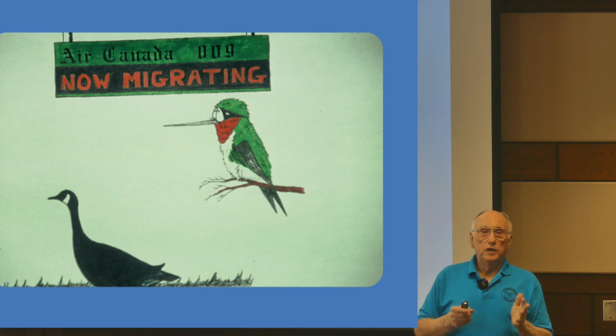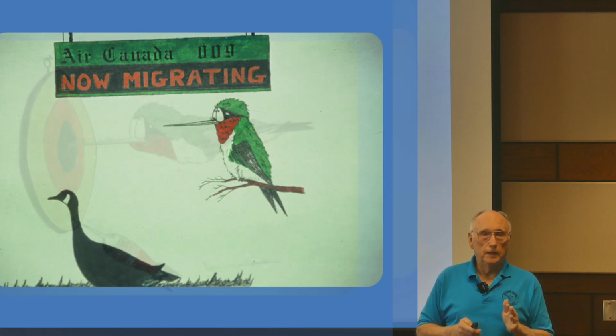And they all migrate individually. There's no such thing as a flock of hummingbirds. You may see a lot of them at a feeder, but they're not together. Each one is by itself doing that.